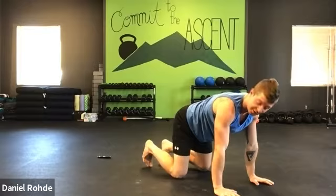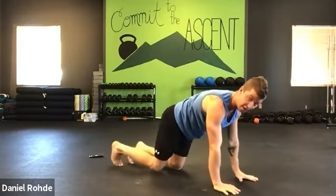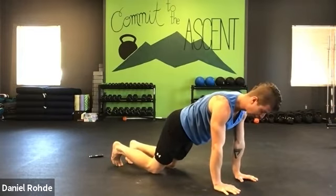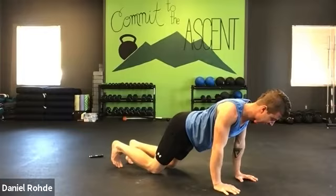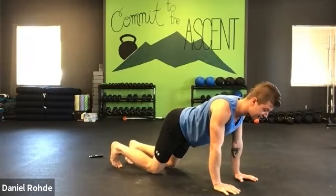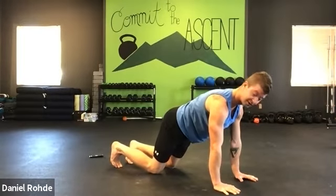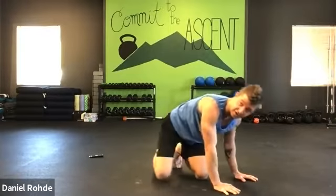Exercise 5, scapular push-ups. Can be done in a full plank. However, I prefer to do them in a more extended quadruped. Pinch your scapulas together, then push them apart, back and forth. This is not just a down movement, it is also an up movement. And then the 6th move is kind of an interesting one.